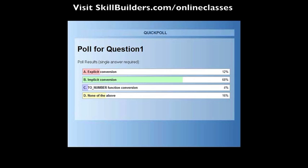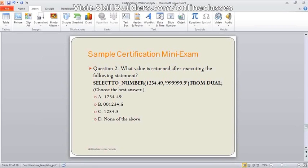So we had the bulk of the people answering this correctly. Terrific. Beautiful. The point here is that we provide a number to the length function. There's a data mismatch because the length function expects a character string, so it does an implicit conversion to convert it into the character string. So that's very good. Thank you.